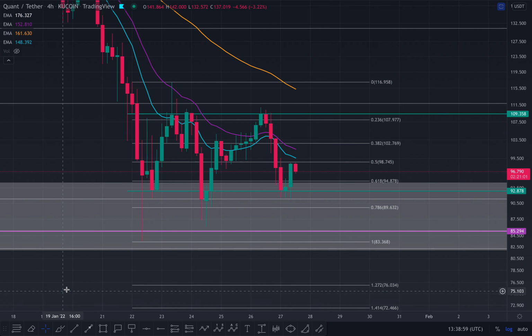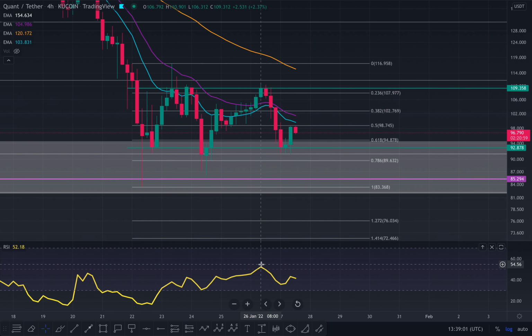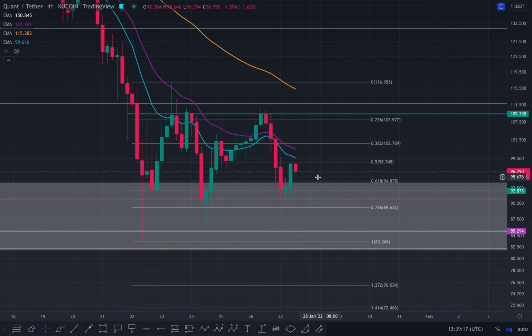We'll check the RSI quickly. Yeah, so on the RSI you actually had a higher high. So this on the RSI was higher than this on the RSI, but on the chart this high is lower than this. So on the charts we're having lower highs, on the RSI higher highs. This tends to be, if we look at history, bearish divergence. We should now see bearish continuation.